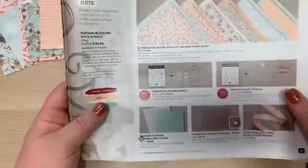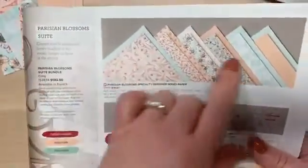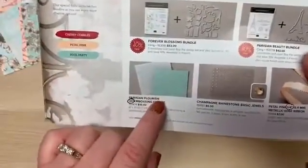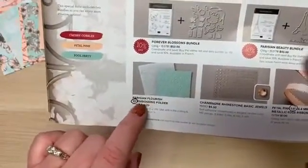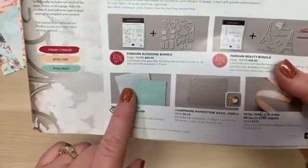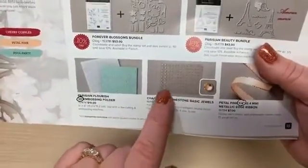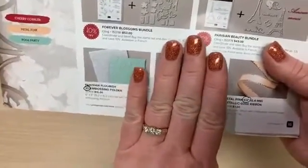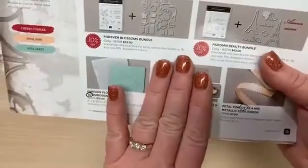is a suite. I loved the paper, okay? And they have this beautiful Parisian Flourish embossing folder that we had talked about on Sunday. And they also have these beautiful champagne rhinestones, and I'm going to cover this up. Right now, they are on a really bad back order, okay?